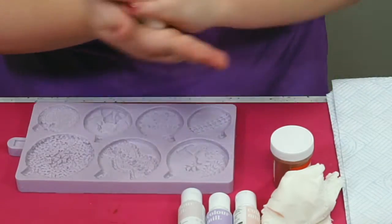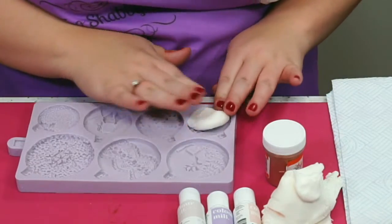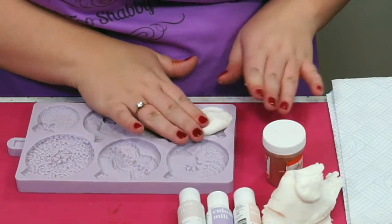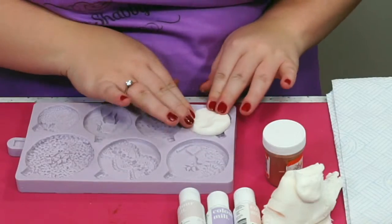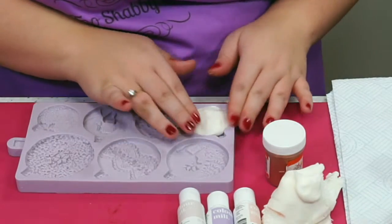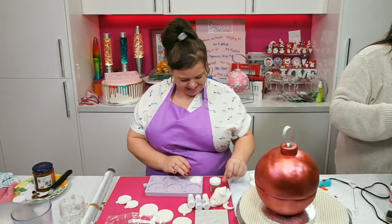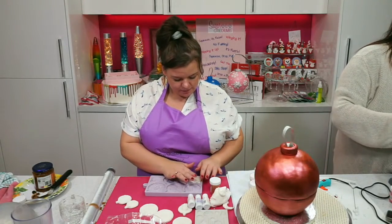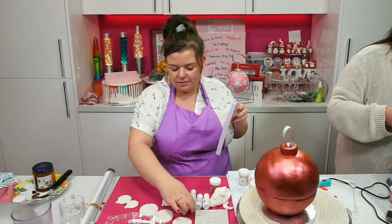My hands are a bit sticky. That just proves how good these moulds are. The fact that my hands are sticky and look, it's just ripping it straight back out of the mould. Whereas with some other moulds that I've used in the past, it gets stuck. Okay, pop this one out, and that's one of each of these ones.